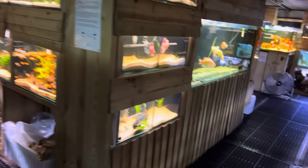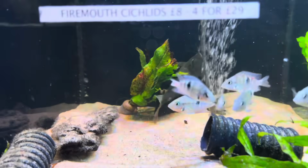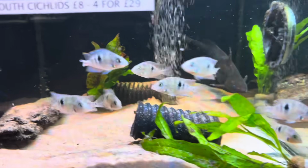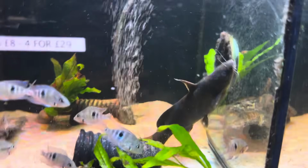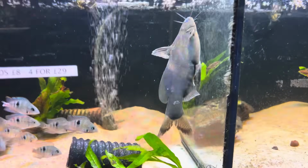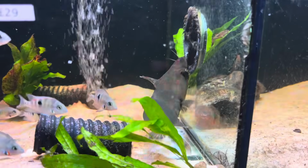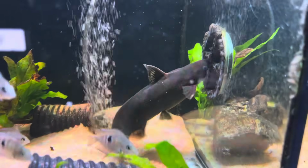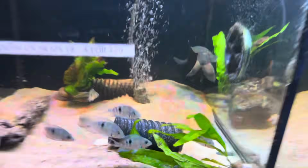We've also got, I forgot to mention in another video, he's moving. This is an Asian bumblebee catfish. Really old school fish, you don't see him anymore. I think I'm just going to sell this one for like 20 quid or something if anyone wants it. I'm just going to put a little price on it. But yeah, really cool fish. I used to have one of these when I was a kid. You don't see them that much anymore. They'll get a little bit bigger than that as well.